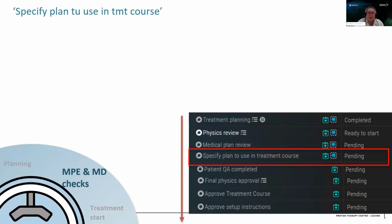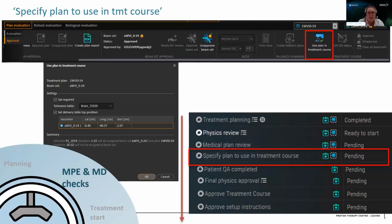So after that, it's back to the medical physicist or planner, where we are prompted to specify the plan to use in treatment course. Basically, this task allows us to schedule the beam set into the RayCare treatment slots. And I have the plan already available for QA on RayTreat physics mode as well. So here we go to RayStation.